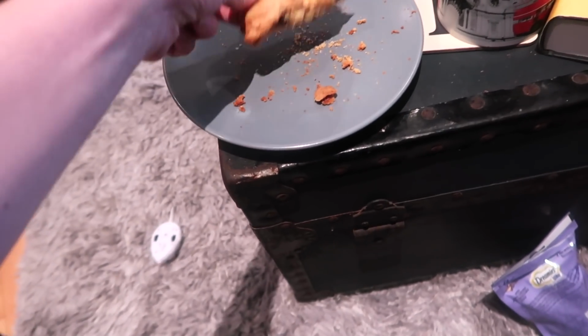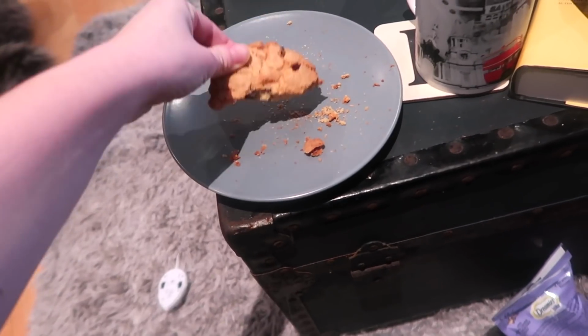My cookies are rock hard. I don't think cookies are supposed to be like that.